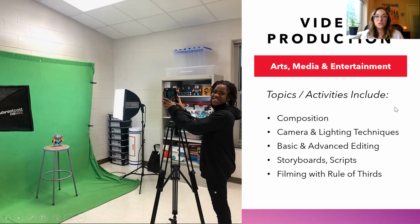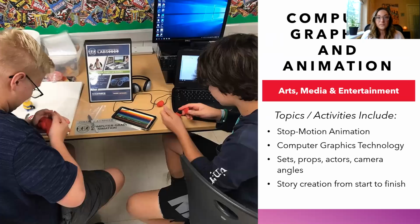So rule of thirds, storyboards and scripts, editing techniques, camera and lighting. So you can see the lighting and equipment that's included with that here, as well as the green screen. And so as a reminder, we include not only the curriculum, but all of the physical components, tools, equipment, everything that's necessary to do these activities, which is part of the reason that people work with us, so that they don't have to build this from the ground up. It makes it much faster to implement once you've just decided philosophically this is something your district wants to do.